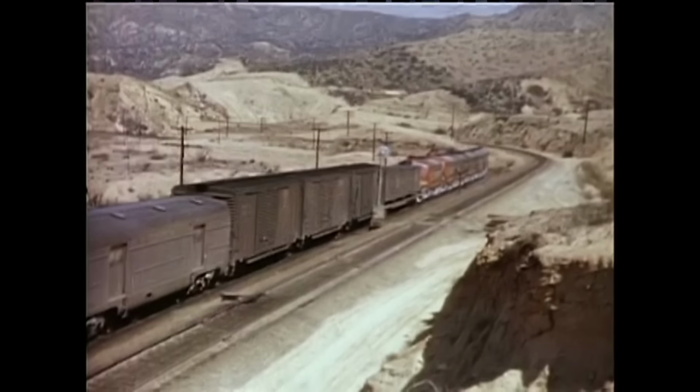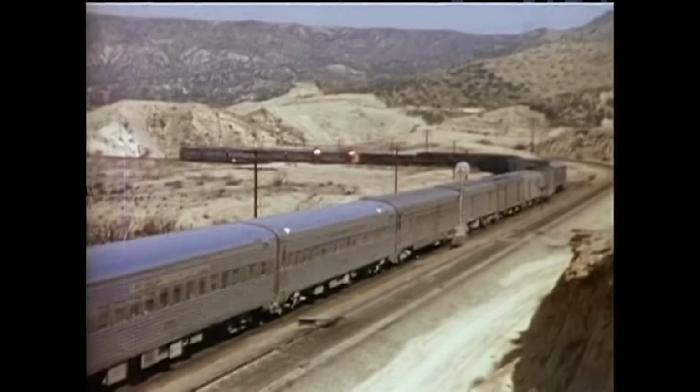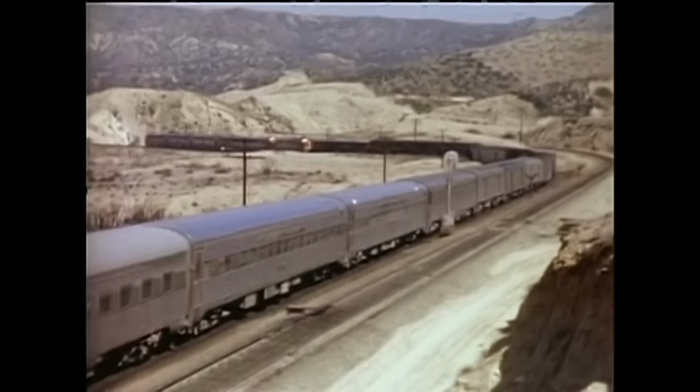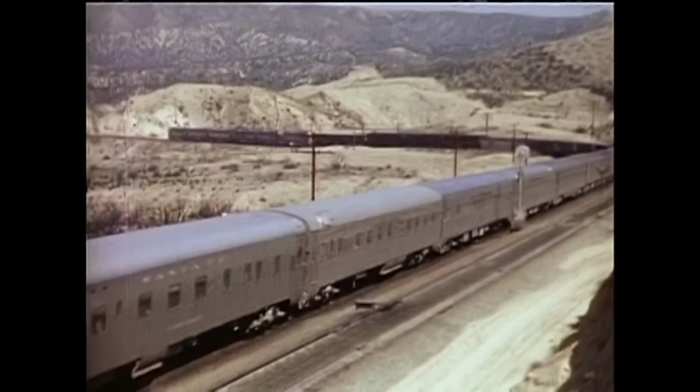First, the mail contracts were lost one at a time, and eventually the Railway Express Agency business withered and died. Without this type of business, the passenger trains became a terrible financial burden to railroads in general.